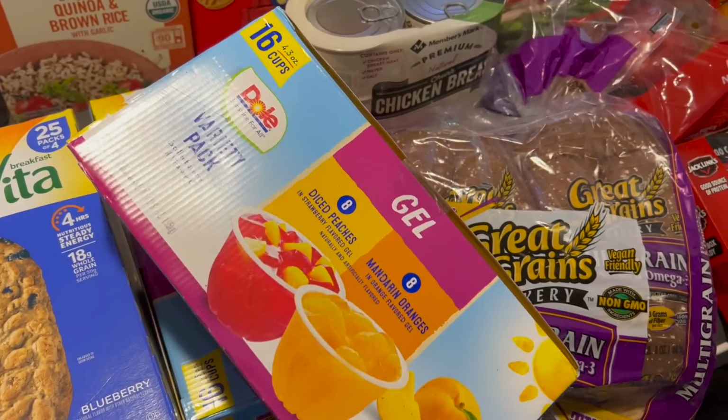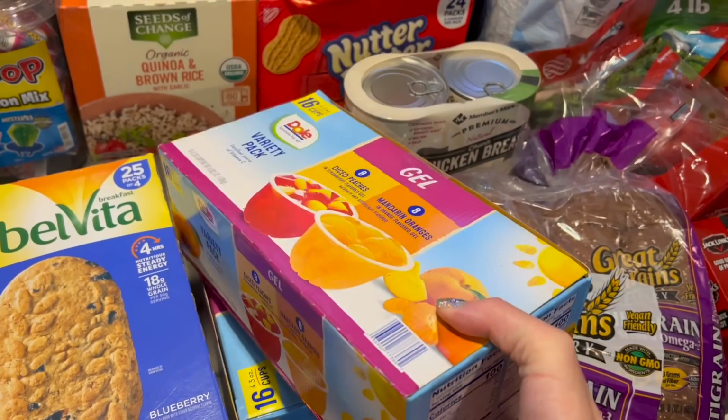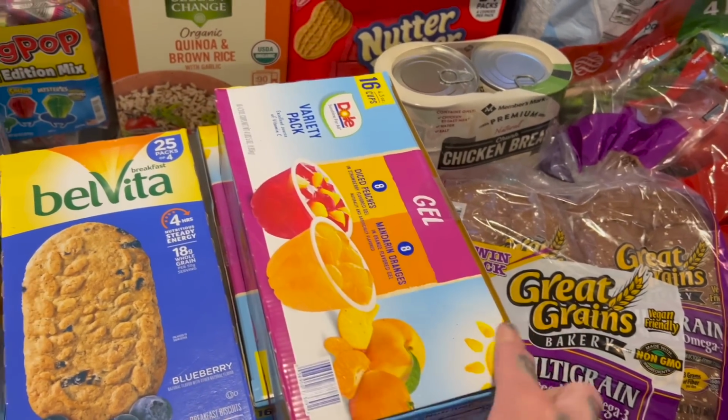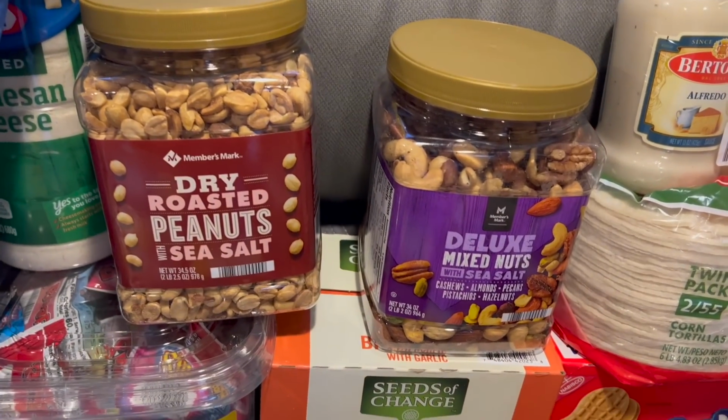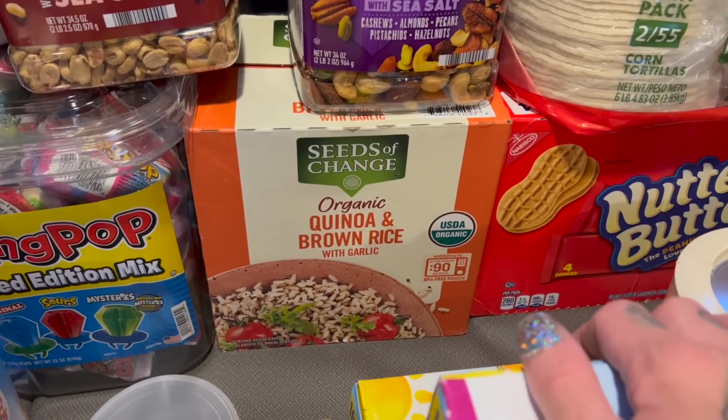Some jelly fruit cups. My kids really love these things. They need to be quadrupled the size though. They're so good. So 2 boxes of those. Some mixed nuts for the kids to munch on. Some organic quinoa and brown rice.